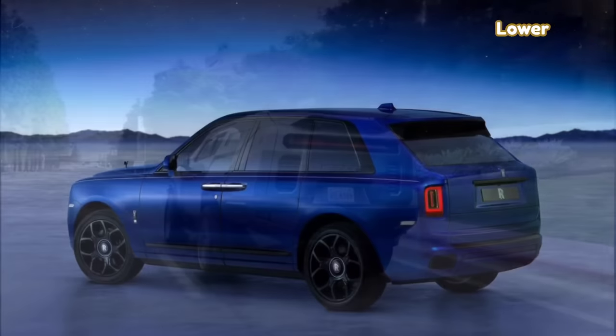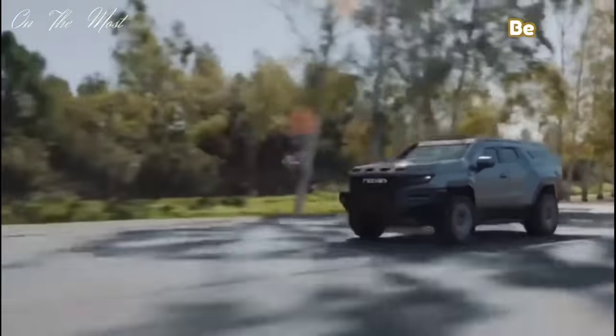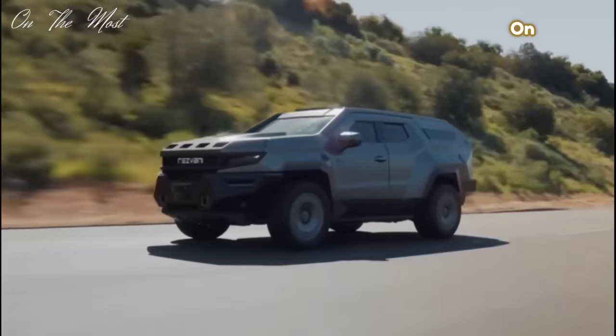Entry-level price is lower than the Rolls-Royce Cullinan. It brings more protection to the occupants on board, plus a commanding look on the road. In addition, it can be optioned with enough features to transform it into a road-going fortress, which I will be talking about later on.